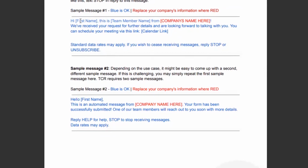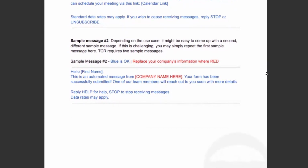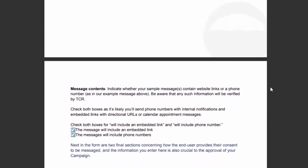But you'll see, it's very generic. Name, team member, company, we received your information, calendar link example. Second one, automated message from company, your form got filled out. That's the most frequent one, is forms being filled out. So we use this. And if you don't use these, like if you actually have a sample message that you currently use, curate it, make it your own. It does work better. And actually, I should probably pause here. This goes over what I said. The messages will be included embedded links. Make sure you guys hit that for long-term use, even if you're not using them now. So let me pause here, see if anybody has some questions.